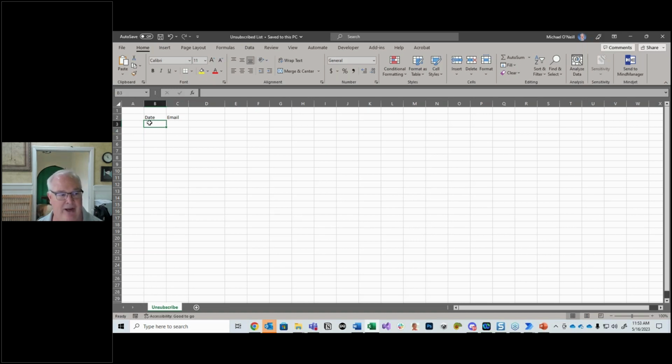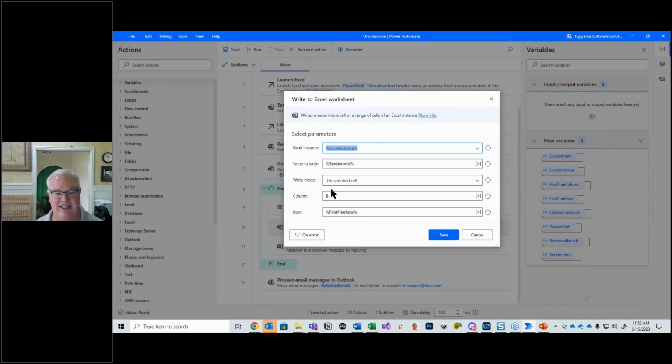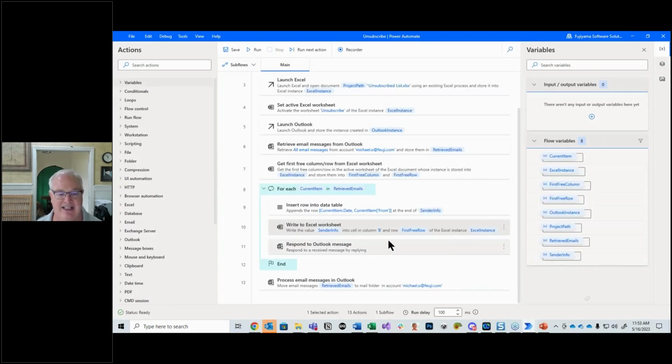So B3 is where this data will go. I go to the next one and say C and the first free row, and that'll be C3. So again, we scroll back. So this is B and the first free space or first free row, and then the next one is C and the first free space and the first free row.